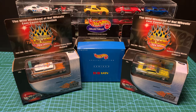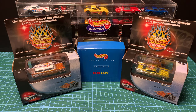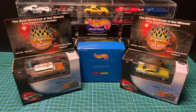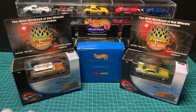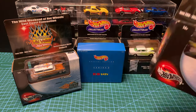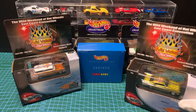So yeah, that's it for today's short review of these classic cars, convention cars, Hot Wheels collectibles. Very hard to find. I am thankful that I'm able to find all of them. So well, I won't be opening them. I'll be keeping them as is, because these are cards that are not worth opening. And the good thing is that there is no rubber band inside, so it's okay to keep it in.